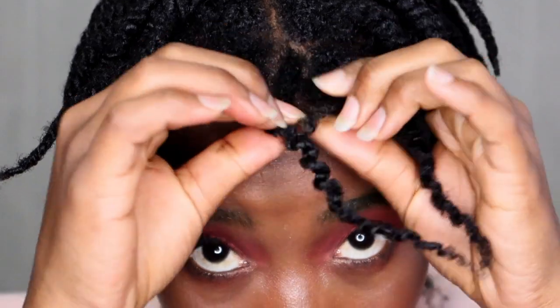Now, this is the following day, and voila, these are my twists. My hair is feeling great. My hair is feeling soft. My hair is defined. I am happy.